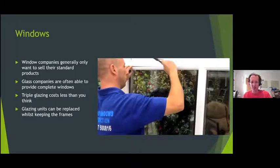Another option, if you've got UPVC frames particularly, and if there's nothing wrong with them, then a cheaper solution is to just replace the glazed units. This is a standard job and is often done when the seal has failed and the glass has misted up, but it could also be done to reduce the heating demand of the house. The beading around the edge of the glass can be prized off with a thin blade and the glazing swapped out. And it's something that a competent DIY person could do themselves with a bit of guidance as well. But there are plenty of companies that will do that for you.